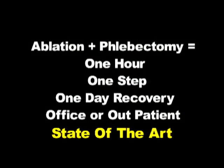The energy heats the inner lining of the vein and causes an injury to the vein that makes it close off and eventually disappear. When the ablation procedure is combined with a phlebectomy, oftentimes no additional treatment is necessary. A one-step procedure can be performed to treat even the largest varicose veins right in the office. The combination procedure is the most modern, safe, effective, and efficient way to deal with varicose veins.